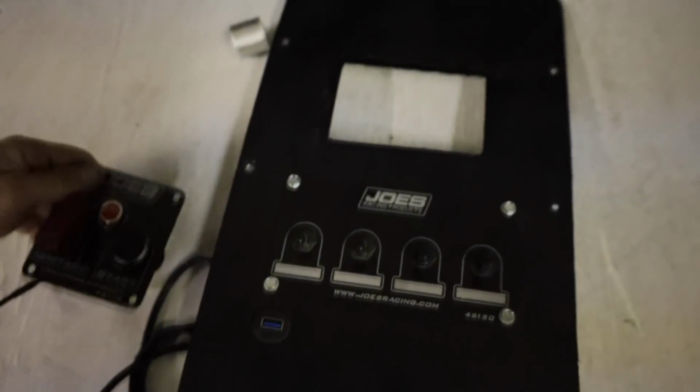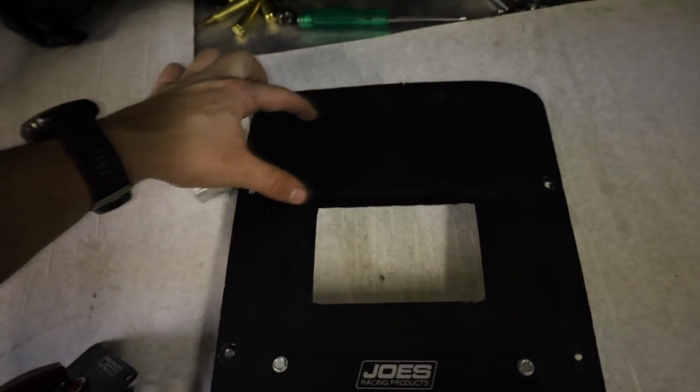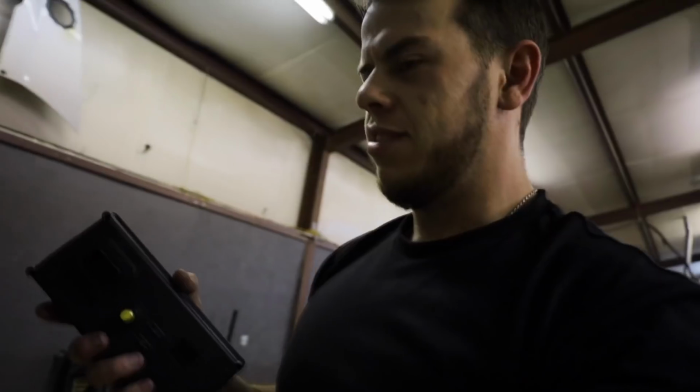I'm gonna mount the Holley a little bit higher, kind of up in this area. If you can imagine this Holley Dash sitting right in that area, and then we're gonna put our switch panel and stuff like that down lower, just underneath it. It's hard to do all this stuff and hold the camera at the same time, so check back with you. So I actually have the Pro Dash already mounted in the car.